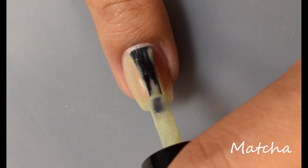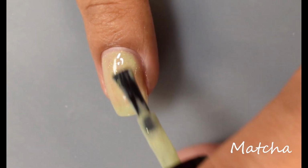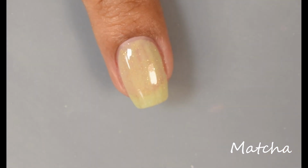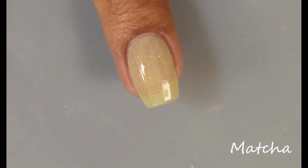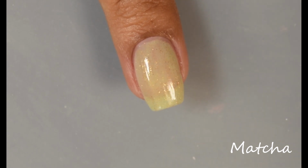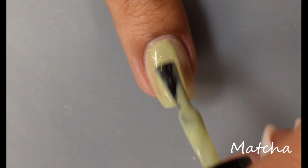This is what I would consider a true matcha green. It's got a bit of a dusky feel to it. It's kind of popping on the brightness scale, but it does have that lovely soft feel. Now this one, I think those gold flakes really popped on it. They easily picked up on the brush on all of the polishes in this set, and I had no problem.